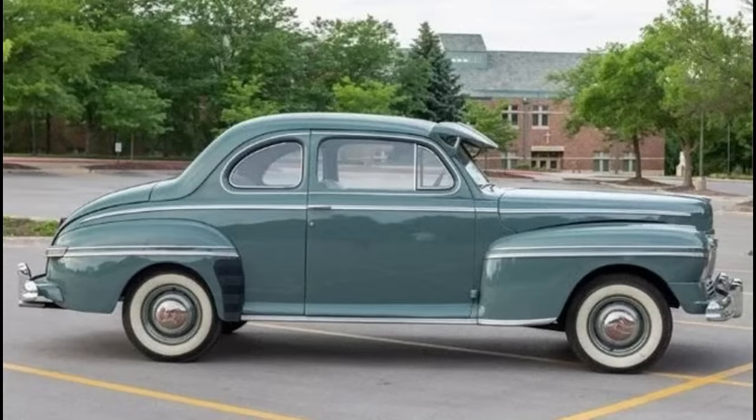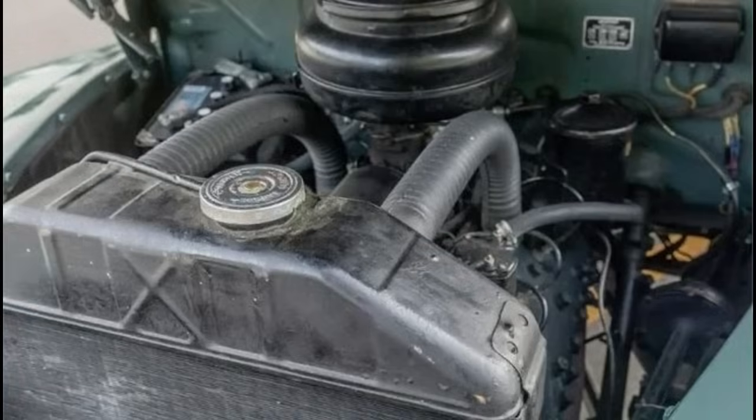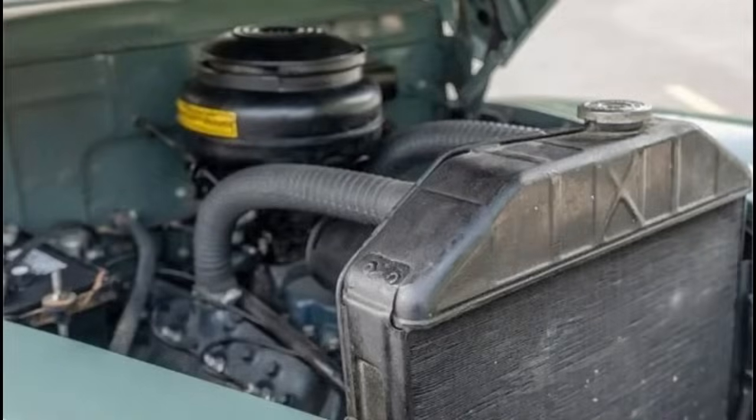Summary: a fully restored example of Mercury's early post-war production, this 1946 coupe blends originality with tasteful refurbishment. It's ready for local shows, weekend cruising, or to be part of a growing collection at a very approachable price point.